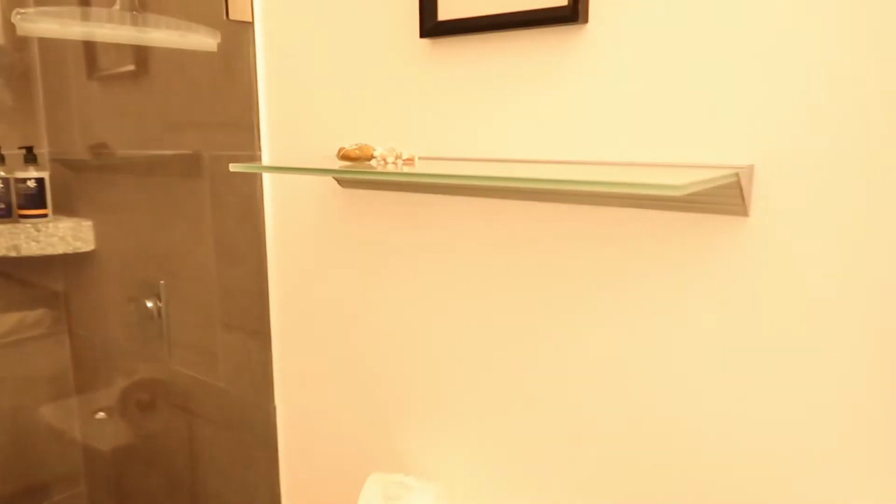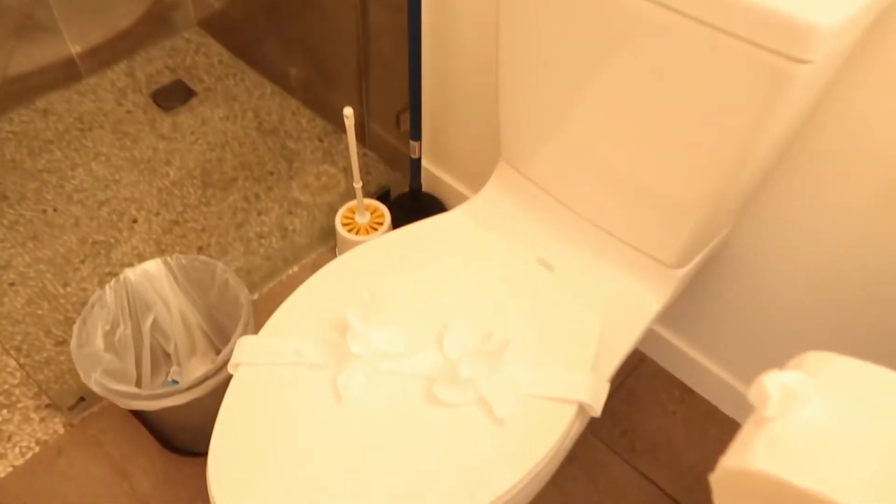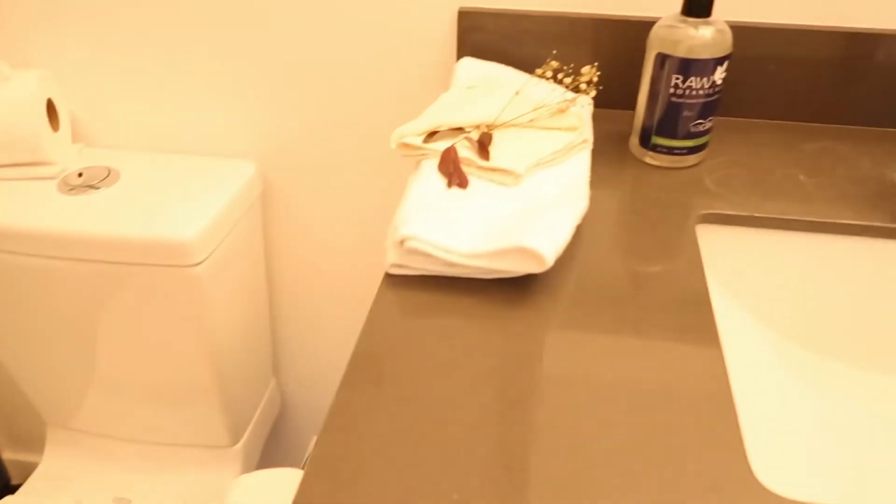That's me over there, and this is how the bathroom looks. Very nice and chic. And this is the decor they did on the toilets. This is nice. There's some nice decoration going on.